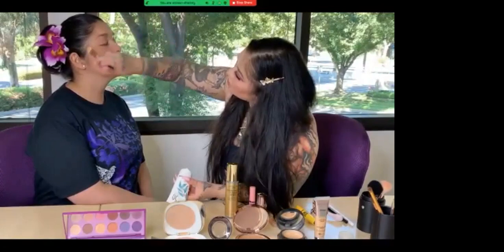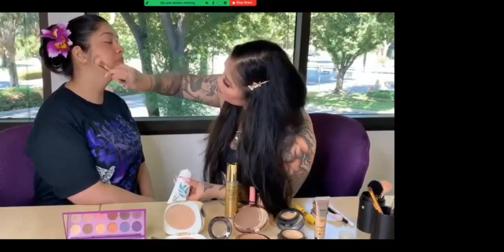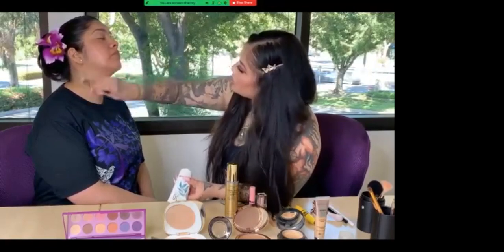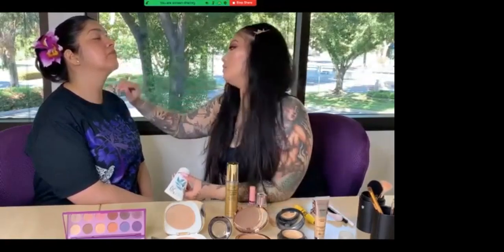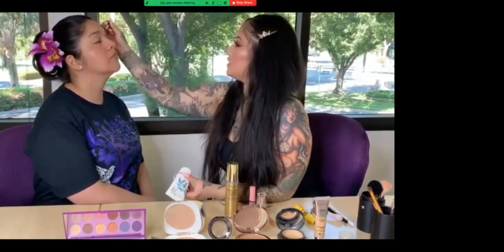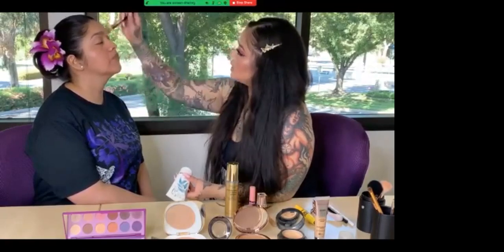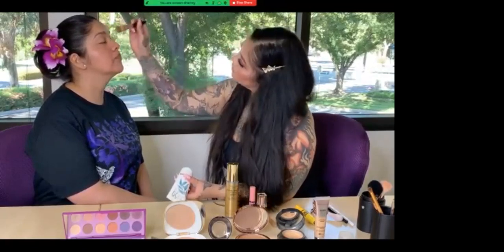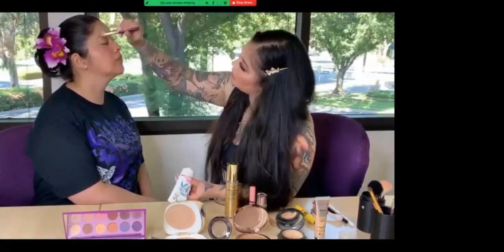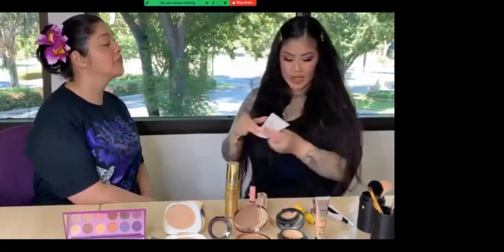So I'm going to go ahead and blend this all over. I'm also going to be blending it into the neck, so you can get some protection on your neck as well. Just blending it all over. It does help to smooth the pores and hydrate the skin. And when you're looking for sunscreen, you want to find something that has broad spectrum or full spectrum, so you really get the full coverage and full protection.